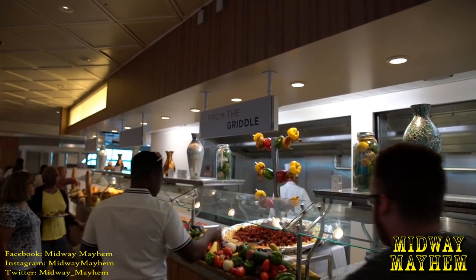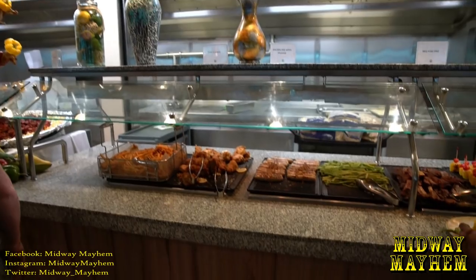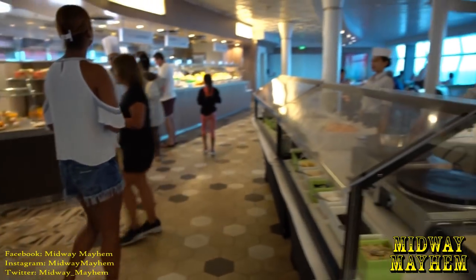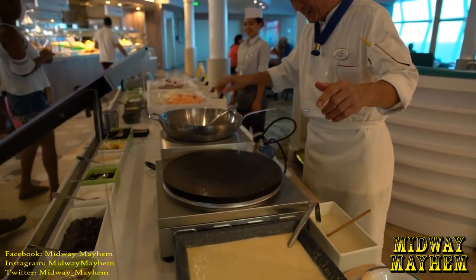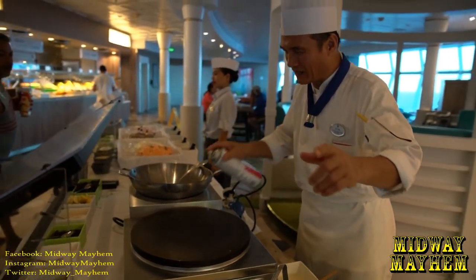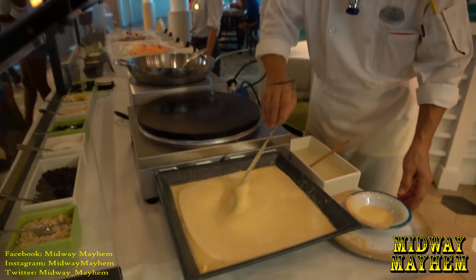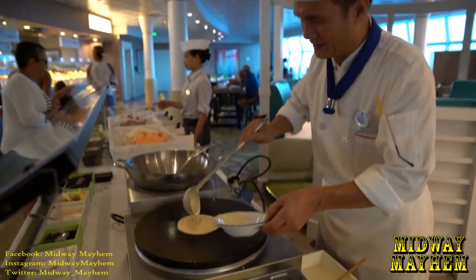From the griddle, so if you're not interested in all the things that they do on a nightly basis, well, of course they have your regular hot dogs and hamburgers, just in case. Oh man, holy crepe! Look at this, we have a crepe station right here. One second, I will show you. Absolutely. This is the Crepe Master, and he made me one earlier. It was really good, so I promise you, they are delicious.